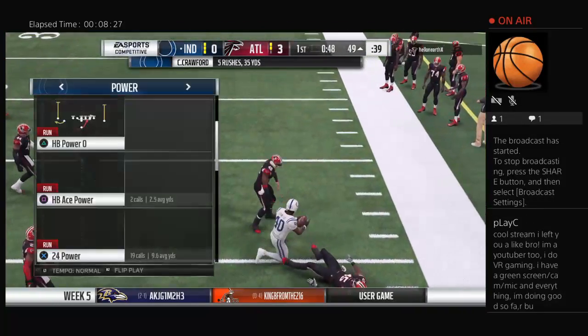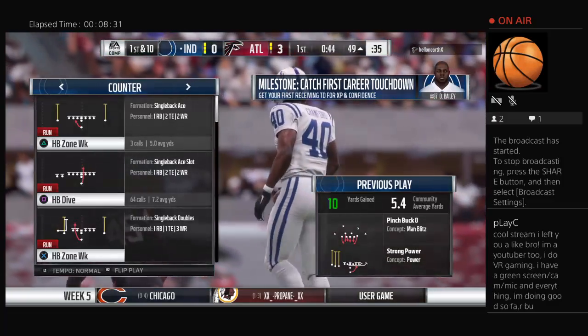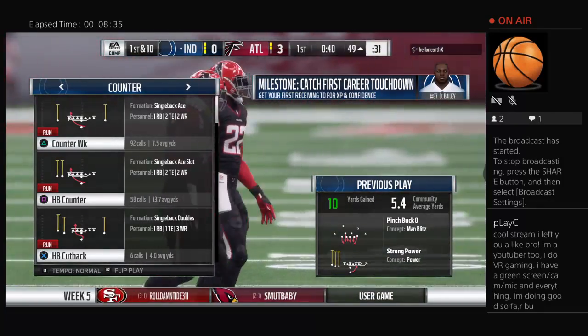That's good for an Indianapolis first down on a gain of 10. The way this game is going, the way that they possess the ball on the other side of the field, you go 3 and out here, you might not see the ball again until the second quarter.